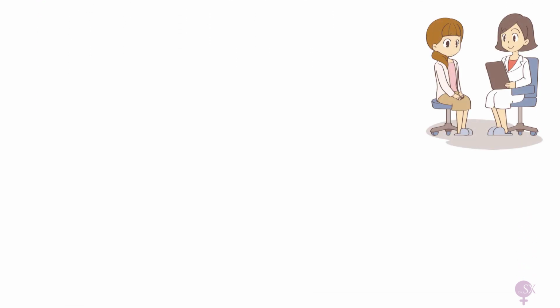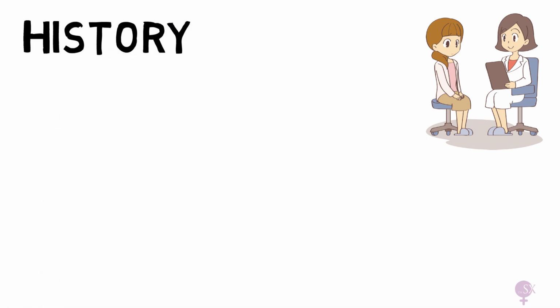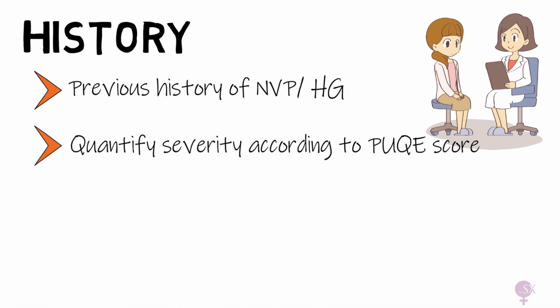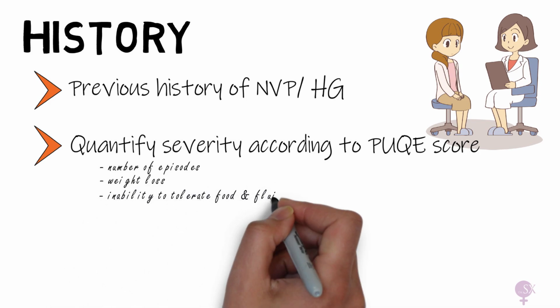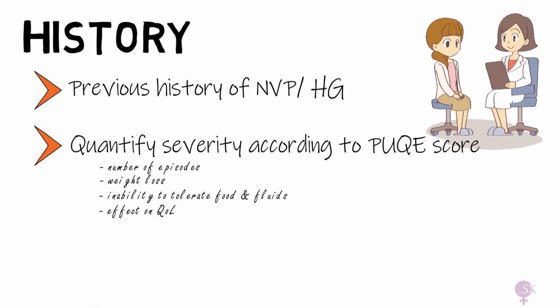Nausea and vomiting in pregnancy is, as we said, a very common presentation to our emergency rooms or early pregnancy units. During these assessments, of course, we start off with a history, asking for any previous history of nausea and vomiting or hyperemesis in this or a previous pregnancy. We want to quantify the symptoms using the PUQE score we just mentioned and asking some specific questions like how many episodes of vomiting did she have, any weight loss, if she's able to tolerate food and fluids, and the effect on her quality of life. Is this limiting her from going to work or caring for her children?